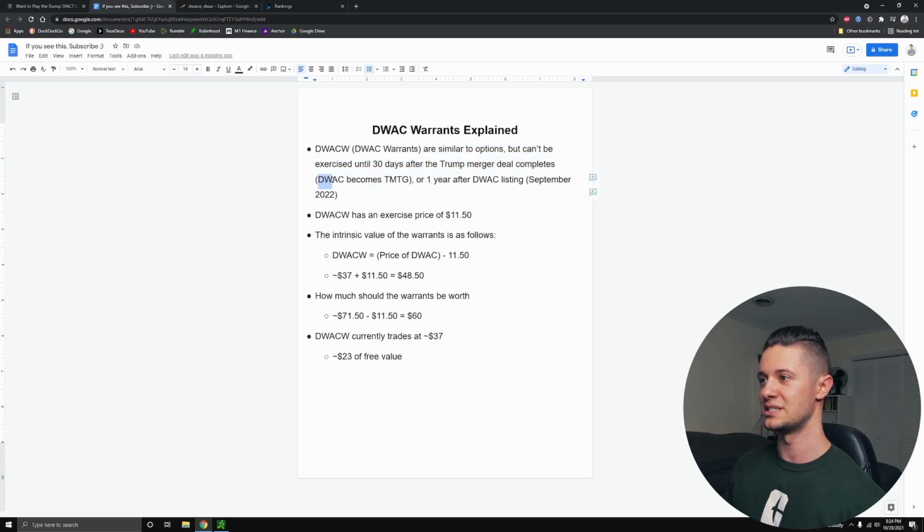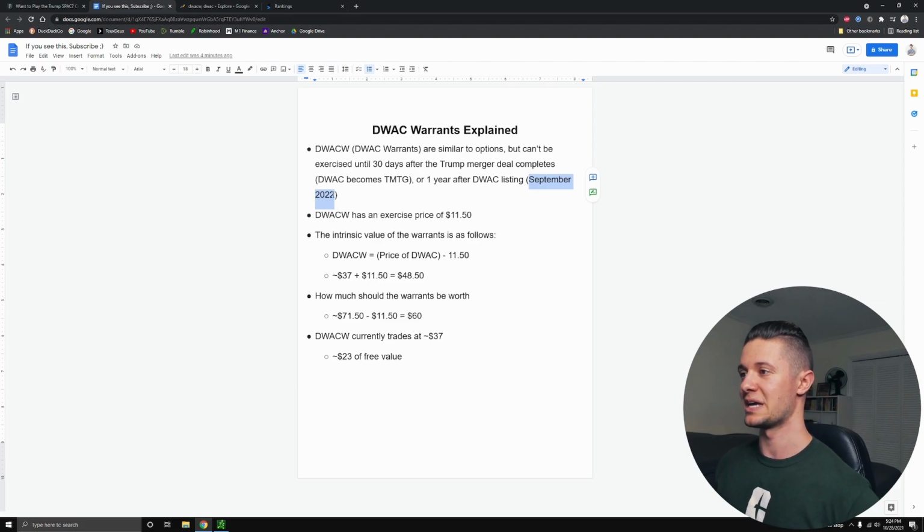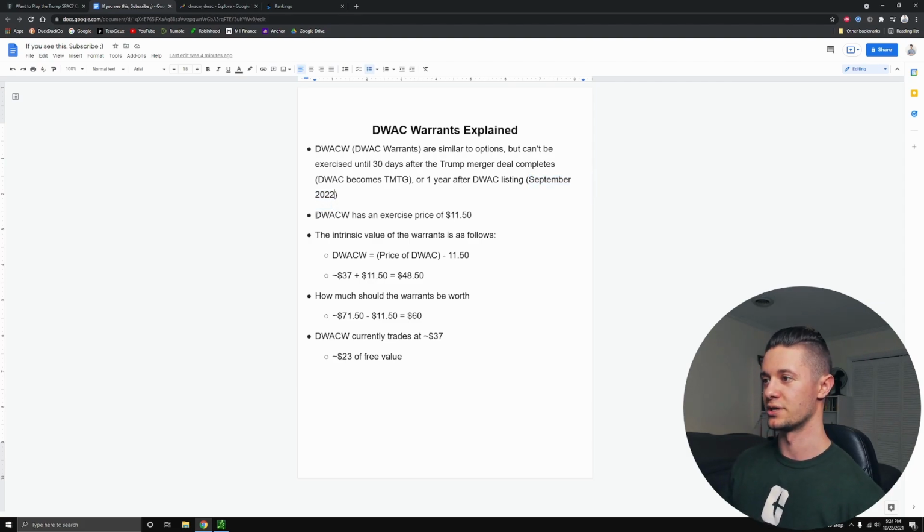So essentially, when DWAC becomes TMTG, the new ticker symbol that will be given to DWAC when it merges with Trump Media and Technology Group, or 1 year after DWAC listed, which would be sometime in September 2022, about a year after they listed, that's when these warrants would become exercisable. Now, these warrants have an exercise price of $11.50.